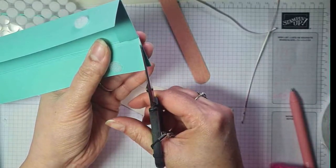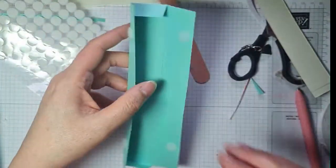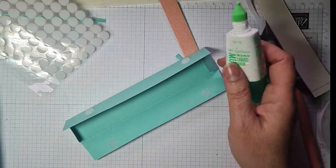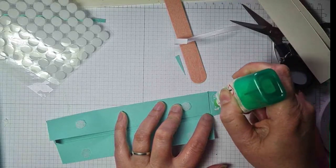I'll just do a little snip there. And a little snip there. This is taking far longer than I anticipated. Let's try it with Tombow this time.